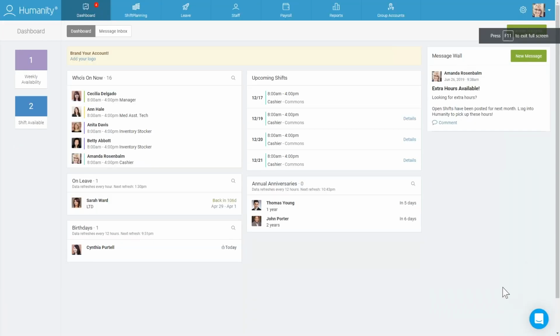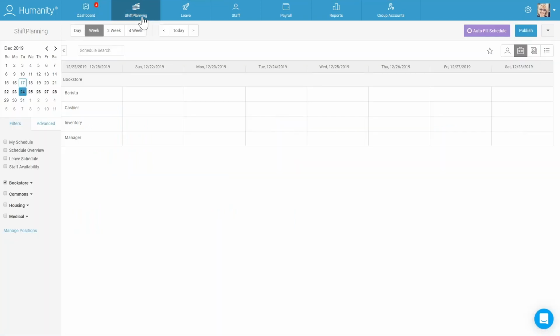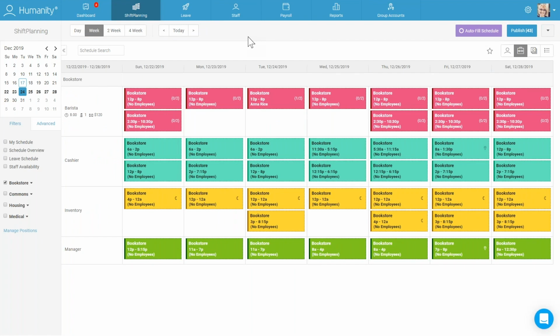Okay, so what I've done is I've logged in as a scheduler at a university. We all know that with each line of your business, there are a lot of different unique use cases. So I'm going to share how easy it is to use autofill. Autofill lives in your shift planning module, so you're simply going to click the shift planning module.